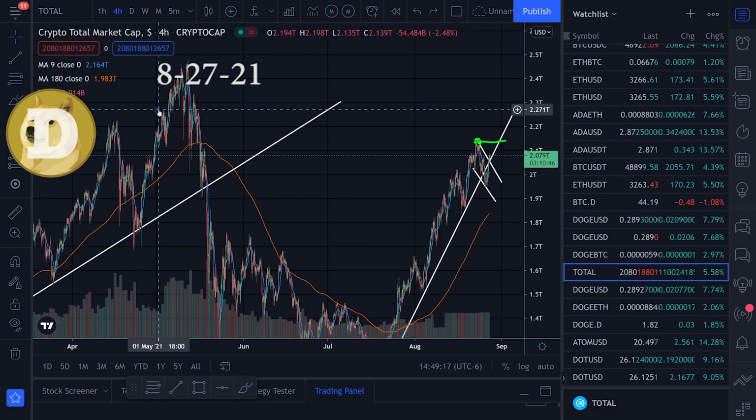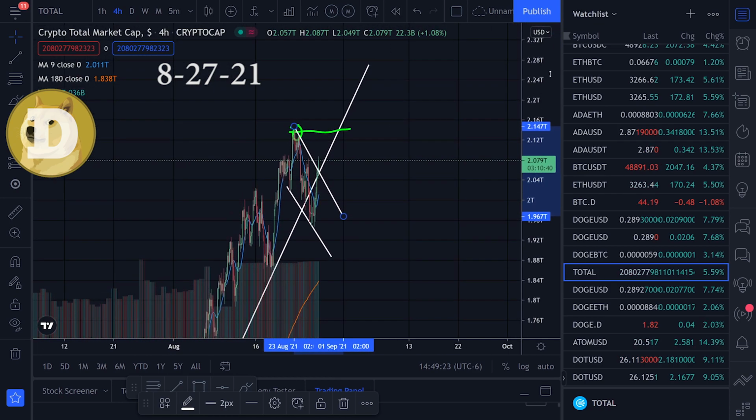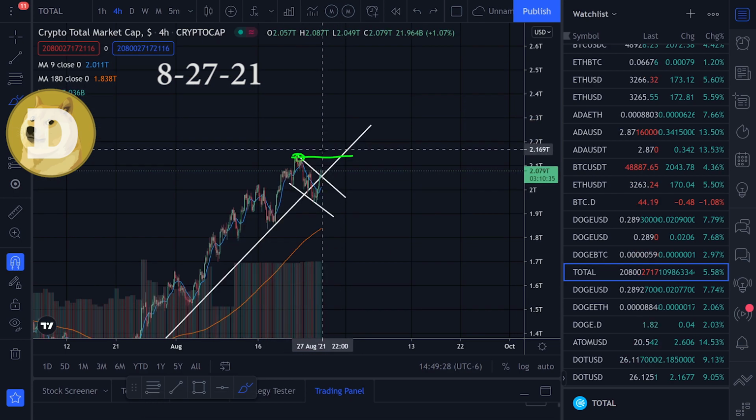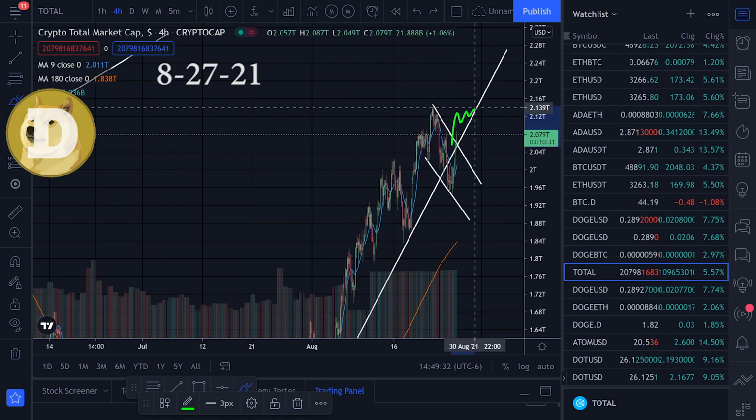So we'll have to see what it does right now. Let's see if we can just run right through this previous resistance, or if we get rejected and start having to retest this bottom trend line again.